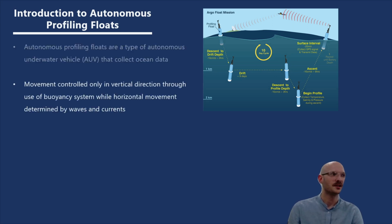So the movement of these profiling floats is controlled only in the vertical direction through the use of a buoyancy engine. And if you're unfamiliar with buoyancy systems, I'll be covering that in a little more detail in a couple of slides. But they only control their vertical movement while the horizontal movement is determined by waves and currents.